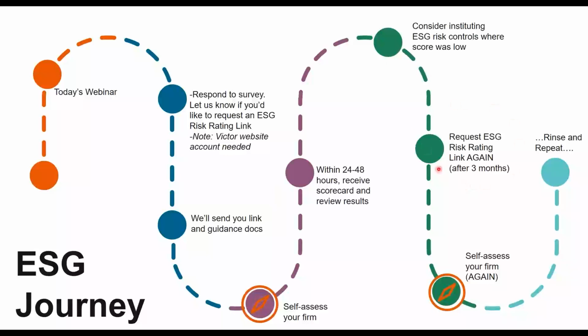And then after 3 months or a year, whatever time frame works for you, you can request another ESG Risk Rating link. We do ask that you spread this out over 3 months. We think you at least need 3 months to improve those scores meaningfully. So once you request that link, again, we're now on the rinse and repeat kind of schedule. You can do it as many times as you'd like.